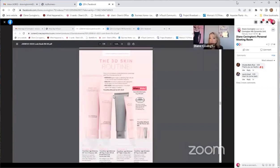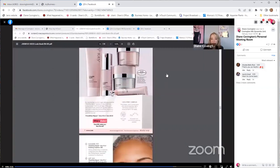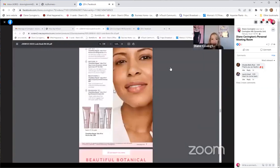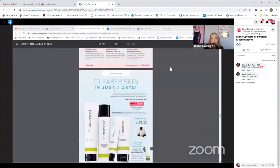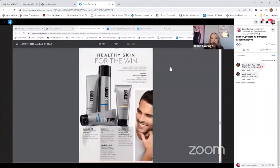Now, I'm going to flip through these next pages quick. We have a whole page that features repair. I love this page because it goes over the order of application for repair, which I think is really, really key. Then it's, of course, got the botanical line, the clear proof line, the naturally line, and of course, the men's line. So those all have their very own page.